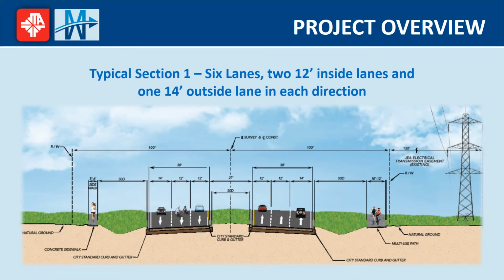This is a typical cross-sectional view of the planned roadway looking to the north between Atlantic and Matthew Unger, showing the 3 through lanes in each direction with a raised median, sidewalk on the west side, and multi-use paths on the east side. The outside lanes are 2 feet wider to accommodate bicycles.